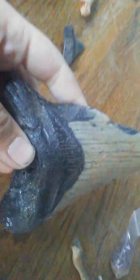bit more broken. But, yeah, I actually used to have a great white, I mean a Megalodon tooth, but it was actually a replica. But, so these are my first two real great white shark teeth. So yeah, that's kind of cool. And I got this for my 10th birthday.